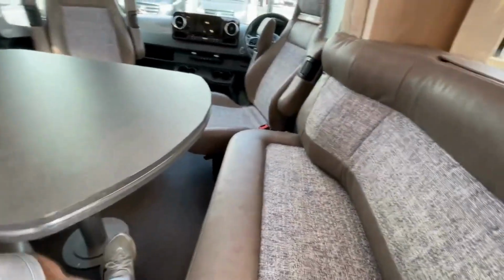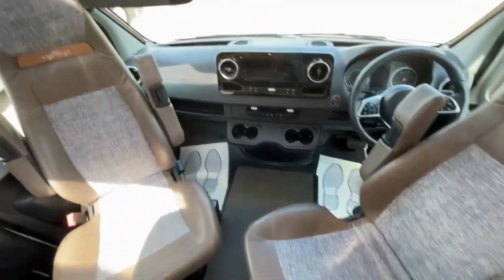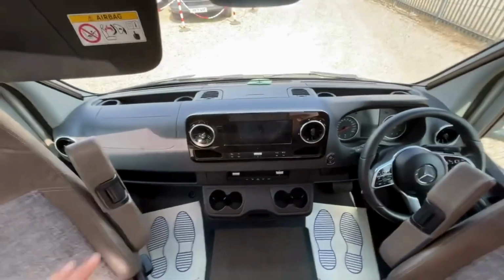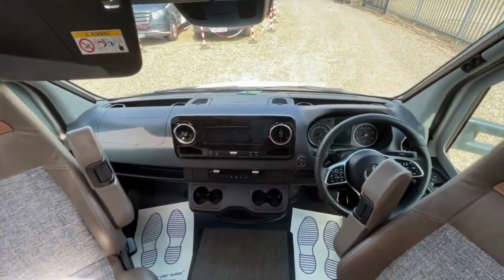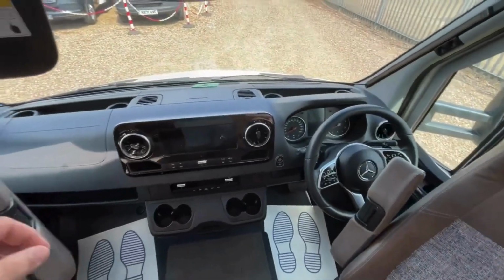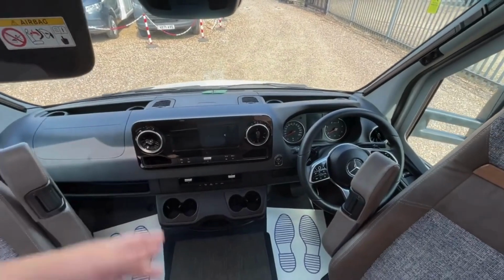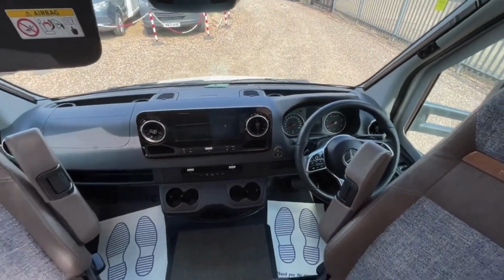Now, just to show you, if I push the little stud in on the floor, I can then slide the table all the way over, nice and easy access to the cab. So we've got 8 cup holders in this cab. Now, Fiat, you get 2 to 3, maybe 4. Peugeot, often 2, maybe 4. In this, you're going to get 8. So on long journeys, you can have 2 hot drinks, 2 cold drinks, and 2 lukewarm, whatever you want. They're all there to be done.